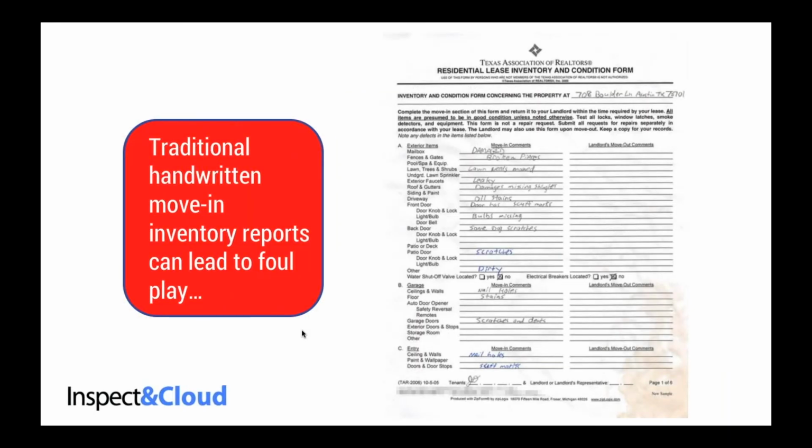Traditional handwritten move-in inventory reports can lead to foul play, and it's just the nature of the report. When something is handwritten and when there's not a photo attached to it, there's a lot of different interpretations of single word handwritten responses. And when you have to go to court, God forbid, it can be a very sticky situation if you're trying to prove that something was one way at move-in and destroyed at move-out if you have holes or a lack of information in your inventory condition form.